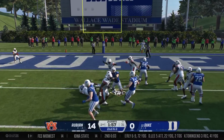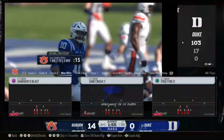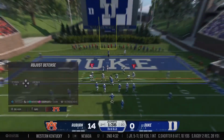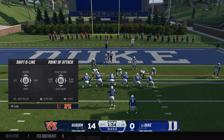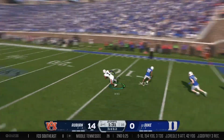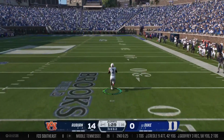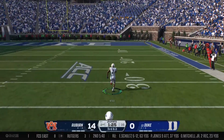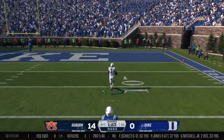From the gun, they'll try to impose their will. He is going nowhere. Stopped at the line of scrimmage. Boy, they love to move the sticks here and take a shot at it on 1st and goal. It's picked off, and they ruin the drive with a turnover. He's at the 50, the 30, the 20.